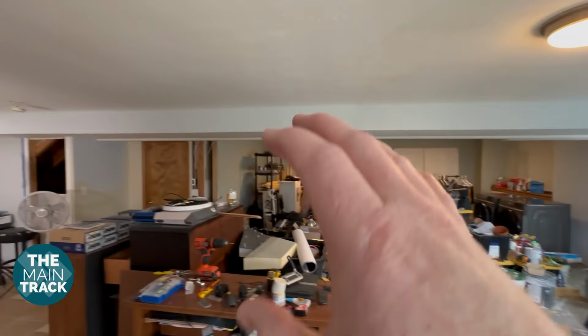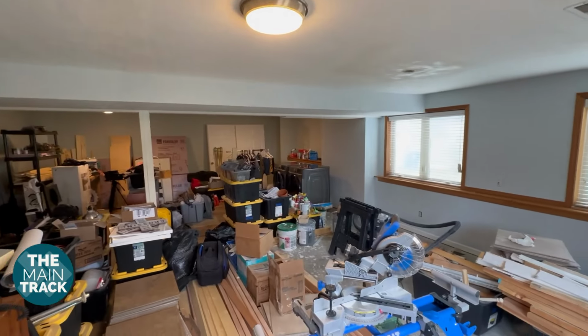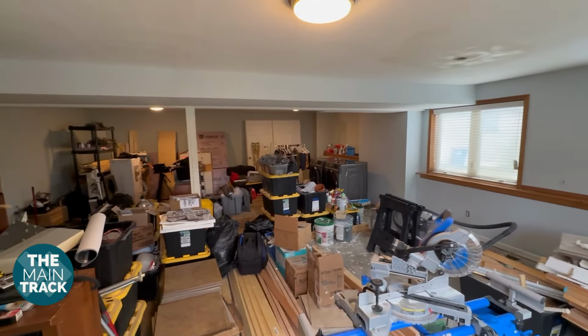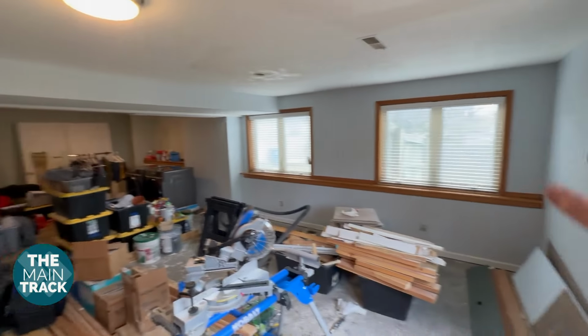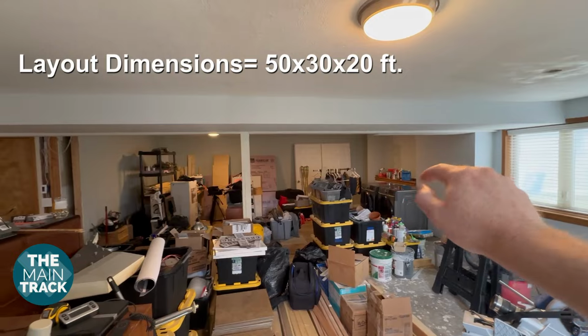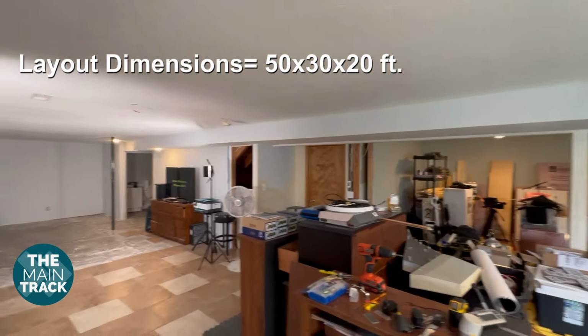And this is where my big mess is right here. A lot of this is stuff that will be on the layout, also some stuff that hasn't been unpacked yet from the move, but some tools and some extra lumber. So don't judge me. As I mentioned, that was the one request. But coming down here to the end, going back, it's about 30 feet, about 20 feet, and then it wraps right around there.